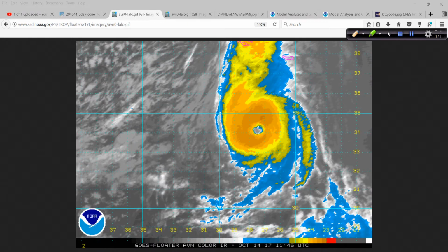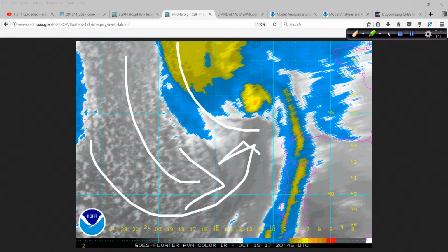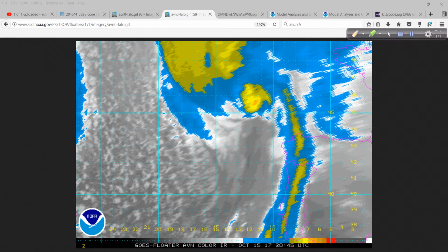This is what Ophelia looked like yesterday, much rounder in appearance than I'm going to show you in a minute, and it had a nice, well-developed eye, and it was a full-fledged hurricane over fairly warm, tropical-like waters, 79, 80 degrees Fahrenheit at the surface. And now it's really interacting with this front, and there's colder air coming in, drier air, different processes in the atmosphere that help drive the energy of this system.